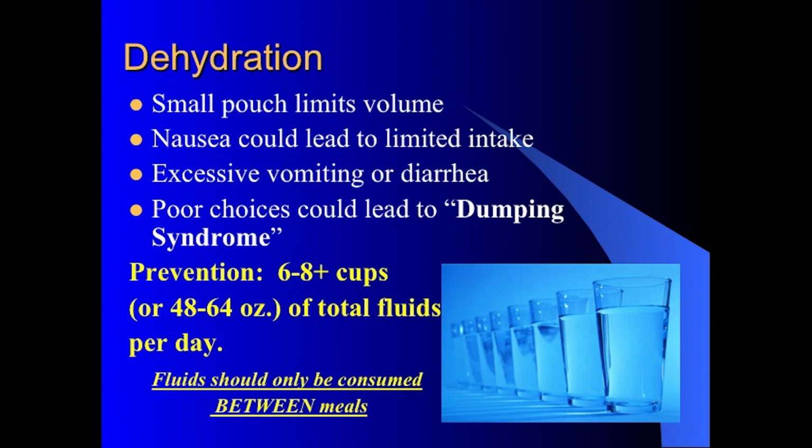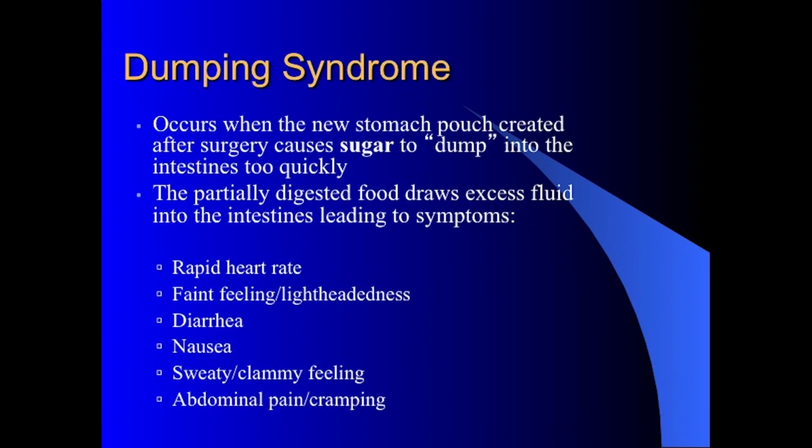I must note, once you are advancing through the post-op diet stages and eating, it is imperative that you make sure and not drink while you are eating. This can 1, fill you up faster so you don't eat enough, putting you at risk for nutritional deficiencies, and 2, can lead to dumping syndrome. Which brings me to my next slide.